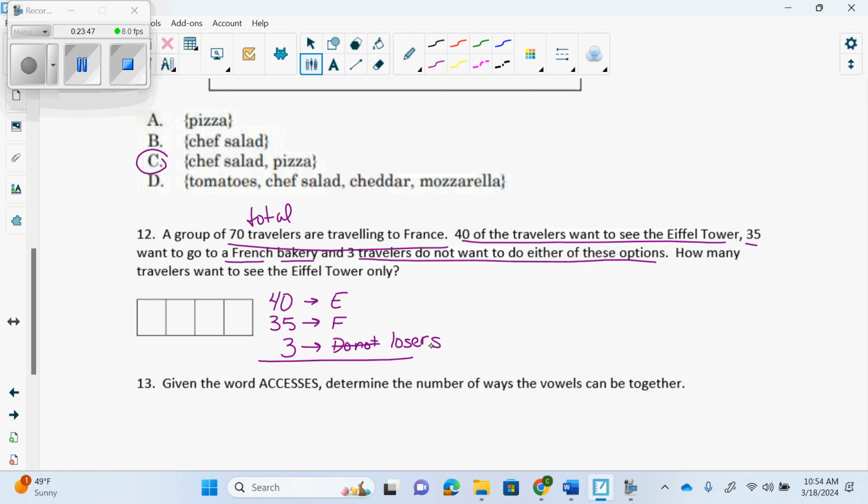Okay, if we add these all up, we get 78. How many people were traveling? 70. How many tickets got put in? 78. So how many overlapped? 8.